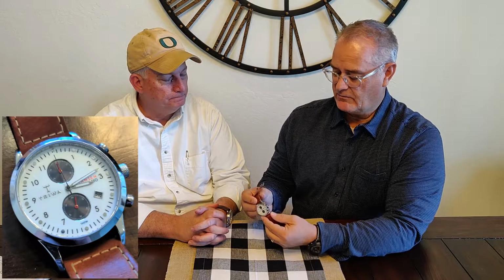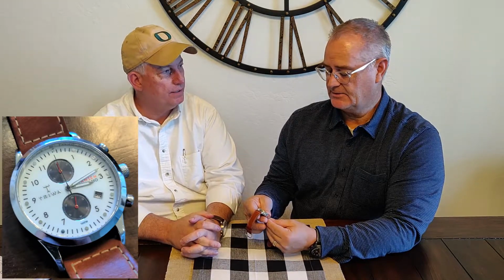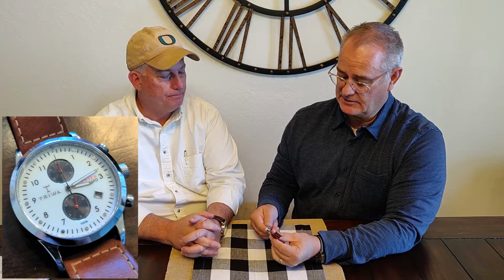So overall, I like the watch. It's a little bit on the small side for me, but I think it's 38, 37 millimeters, somewhere around. Okay, 38, 37. It does have a screw down back. So I don't know what you paid for this, Rob, but I would say for the money, you probably got a really good deal on this.